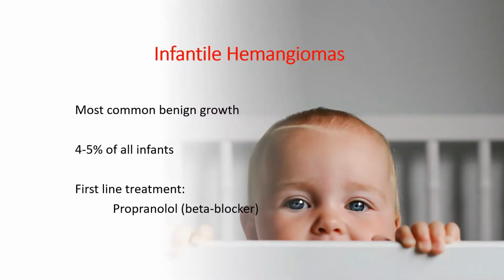So what is the problem, or what is the issue that we studied? Let's start with a little bit of background of what we're dealing with. Infantile hemangiomas are the most common benign tumor or growth in infants and children. Approximately 4 to 5% of all infants will have a hemangioma, making this the most common benign growth or tumor in childhood. The first-line treatment option for hemangiomas that need treatment is propranolol, which is a beta blocker medication that we have been using for over 10 years now.